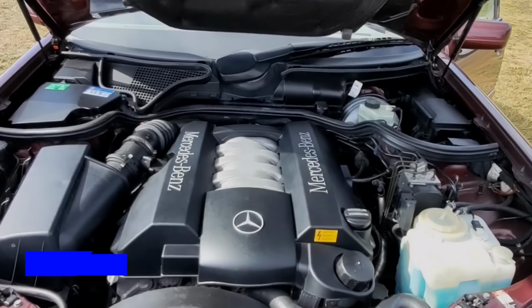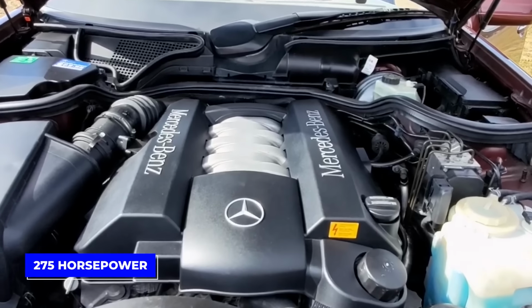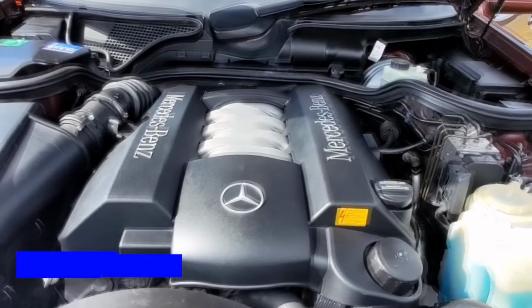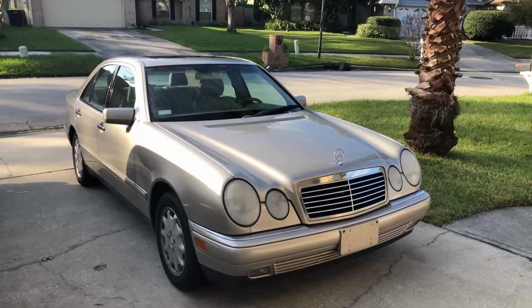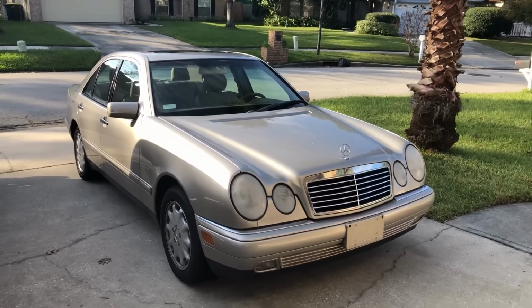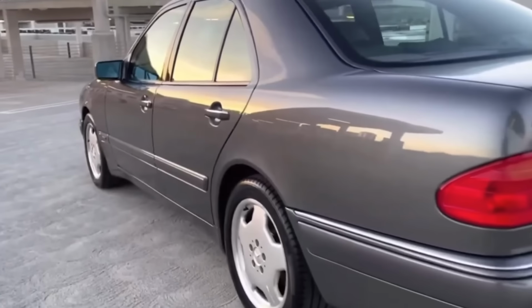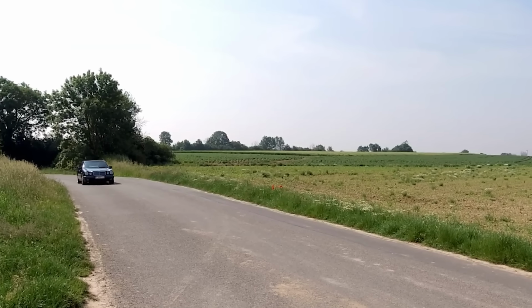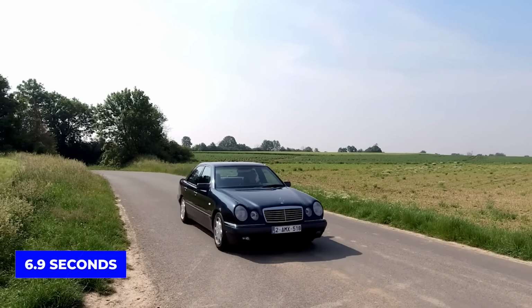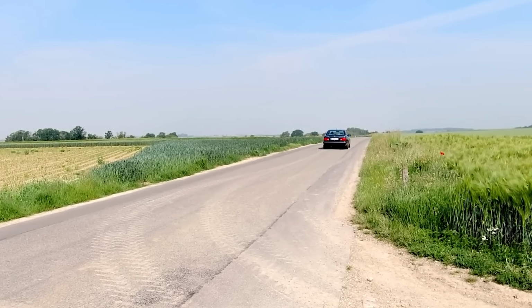Yet it was powered by a 4.3-liter V8 engine, delivering a solid 275 horsepower and 295 pound-feet of torque. That's right, a V8 under the hood of a car that at first glance looked more at home in a golf course parking lot than on a winding road. But despite its high-end features, the E430 was no slouch. With its 0 to 60 mile-per-hour time of 6.9 seconds, it could easily put up a fight with the so-called sports sedans of the day.